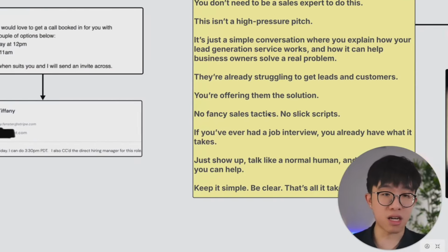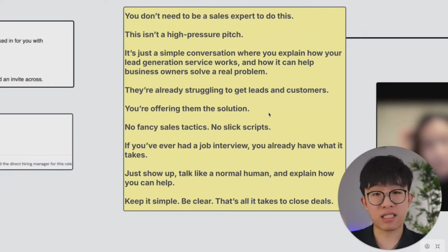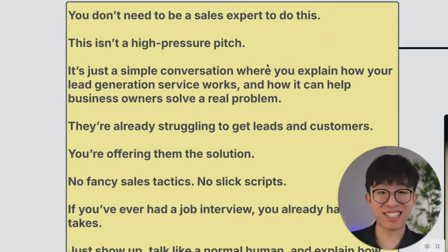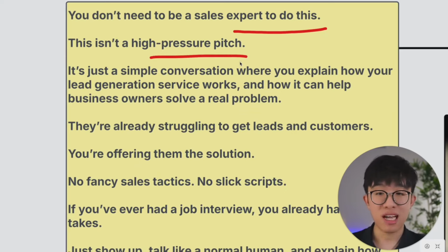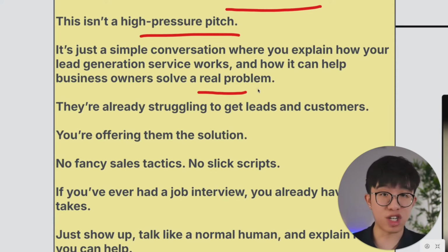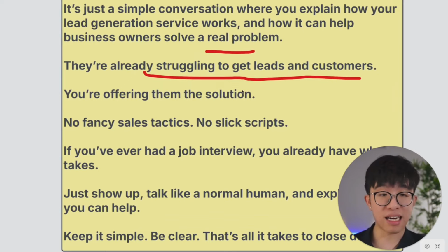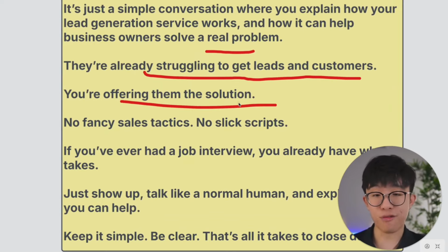So I set up these calls, and the most important part is when you do get onto these calls, you don't need to be a sales expert in order to actually do this, because this isn't a high pressure sales pitch. It's just a simple conversation where you're explaining how your lead generation services work and how it can help the business owners solve a real problem, which in this case, again, is lead generation and getting new customers. Because they're already struggling to get leads and customers, and you're simply offering them the solution.